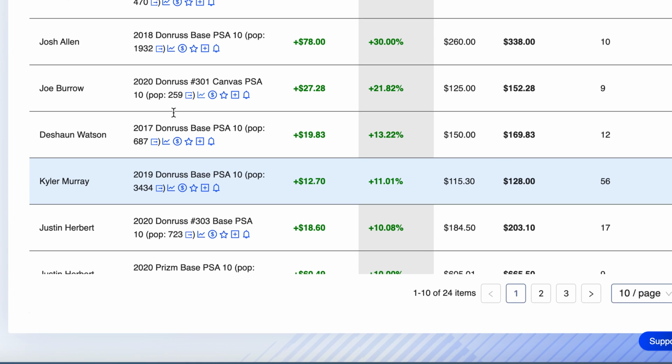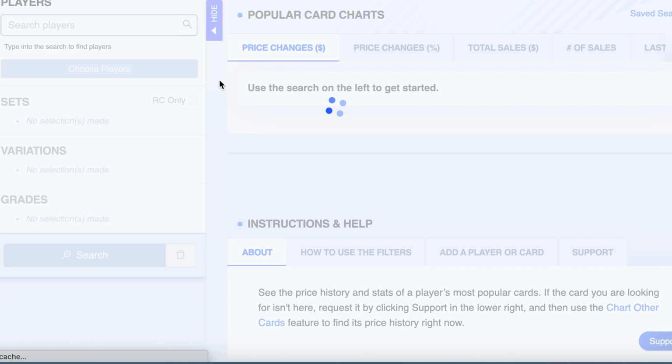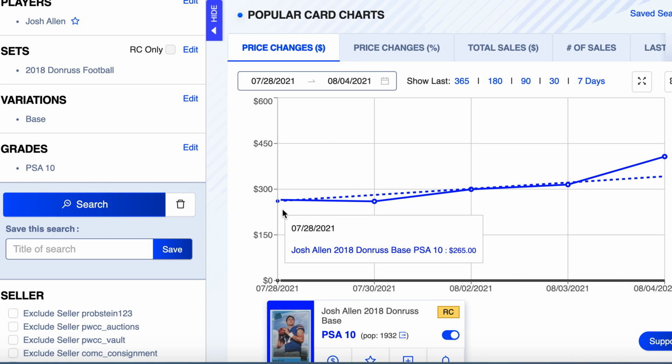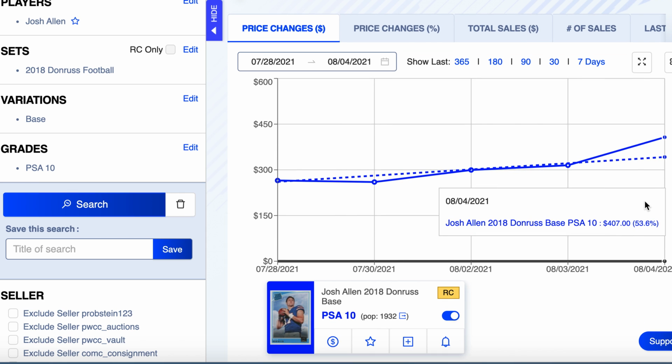Next on the list, Josh Allen, 2018 Donruss base, pop count of 1932. I have a few of these. Certainly a card I've recommended to the society. 10 sales on the week, so that sales volume is pretty low. Up 30% though somehow. Let's pull up the chart and see what we're working with. 265 to start the week, 407 to end the week.